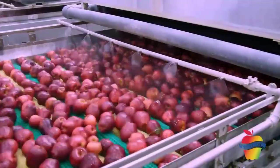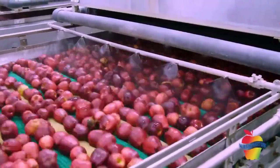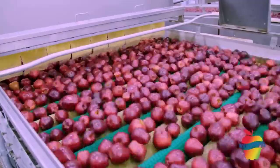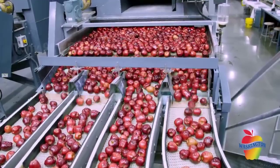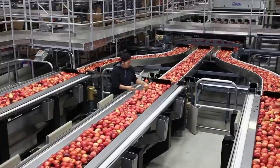Currently, about 25.9% of fresh US apples are exported to other countries. The countries of Asia and the Middle East are often destinations for US apples.